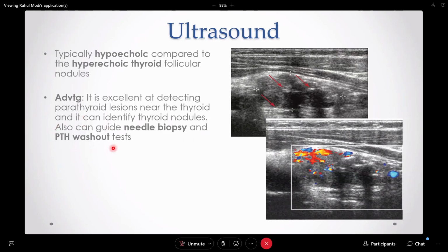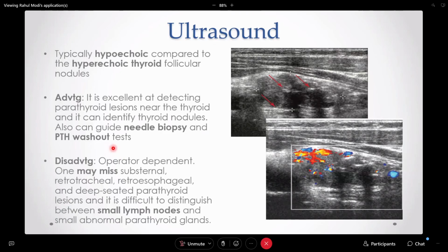What you need to confirm is whether the lesion you are seeing is a lymph node, a thyroid pathology, or a parathyroid pathology. So the needle fluid that you aspirate, you send for testing and measure the PTH levels. If the PTH levels are abnormally high, which it will not be in a lymph node, then you have your lesion. The disadvantage is that, like any other ultrasound, it is operator dependent, and you may miss a retrosternal, retrotracheal, deep-seated parathyroid lesion, and it is difficult to distinguish small lymph nodes from small abnormal parathyroid glands. So it's more of a structural evaluation.